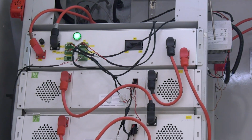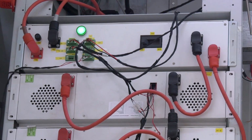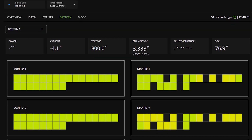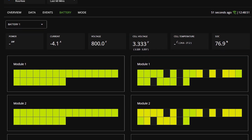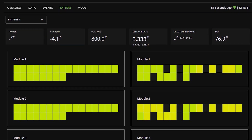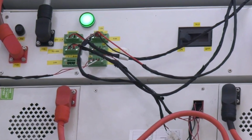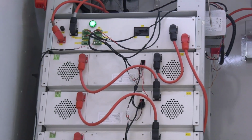At the top we have the heart of the system, the battery management system, that is BMS. The BMS is essential for monitoring and managing the health of the battery cells. It keeps track of vital parameters like voltage, temperature and state of charge, ensuring the batteries operate safely and efficiently. The BMS also balances the cells, optimizing their performance and extending the lifespan of the entire battery system. Communication protocols like CAN and RS485 are used for control with additional levels for voltage levels. The setup includes cooling fans, a green status LED and control switches for system operation.